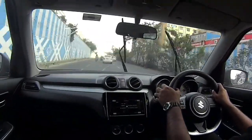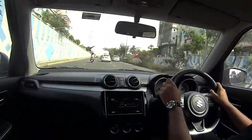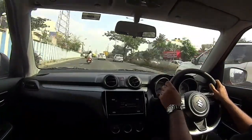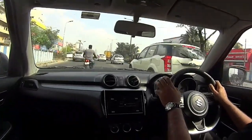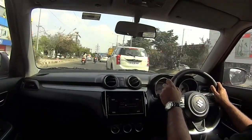I'm not an audiophile. I'm not somebody who is looking at the finer aspects in audio, especially in a car, when you get a lot of road noise and a lot of wind noise. And I know that it's an expensive affair to make it really good. Again, I know Tata cars have better audio systems, but this is decent enough.